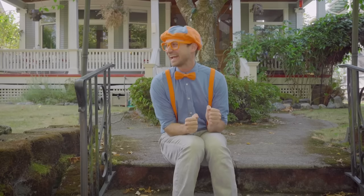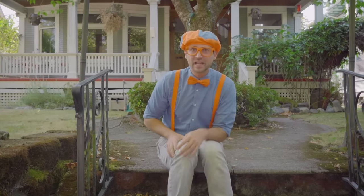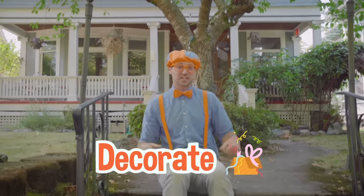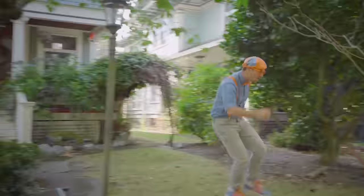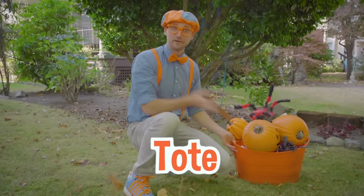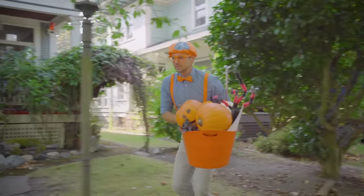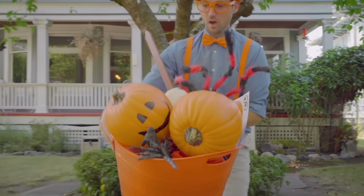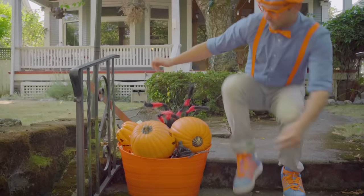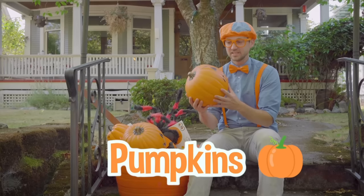So exciting. Well, hey, did you see how this house has no Halloween decorations? I think you and I should decorate this house. Whoa, look at this. A perfectly placed tote full of Halloween decorations. All right, let's see what's in here. Let's set this down right here. Hey, the first thing I notice that's in here are pumpkins.